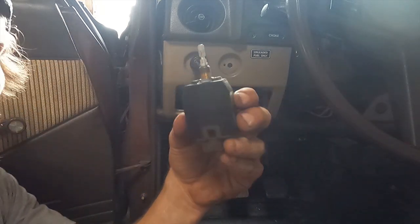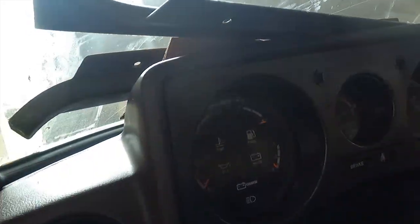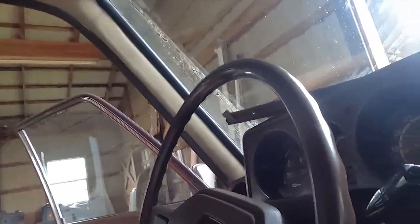Like I said, this is an earlier version. And that seems to be our issue. We're pulling the dash apart a little bit again. As I was putting it back together, I noticed that the AC controls light was completely burnt out. So I want to take that apart real quick and get that all fixed and show you how to do it.